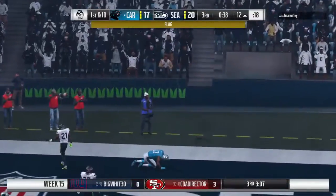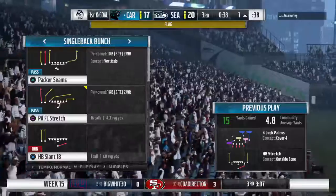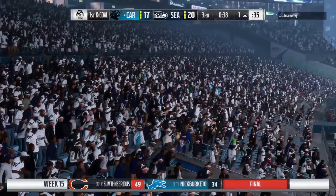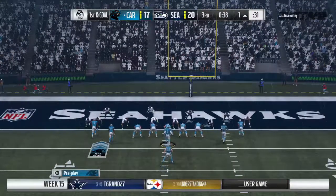And a flag comes in as that one falls incomplete. Well, let's see who this is on. And since the penalty occurred in the end zone, move the ball to the 1-yard line. 1st and goal from the 1-yard line. Costly penalty.